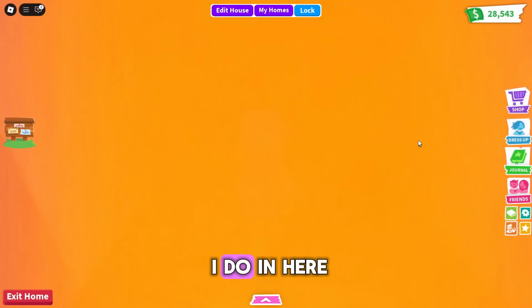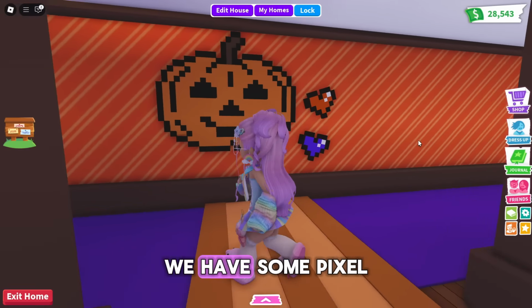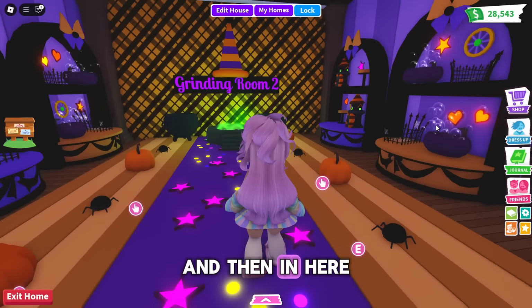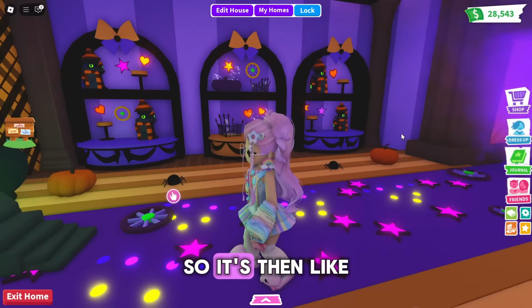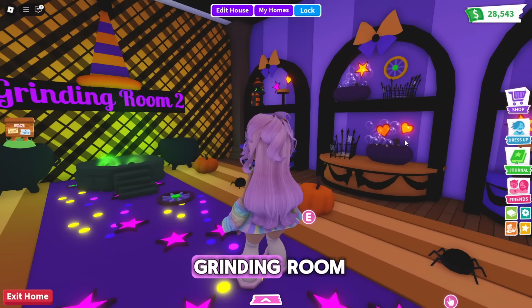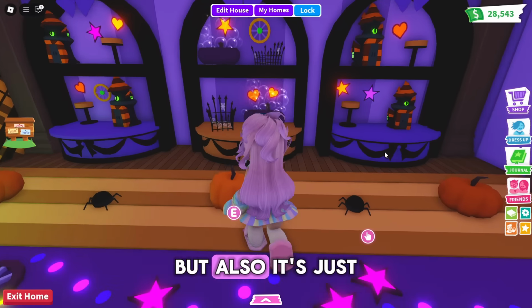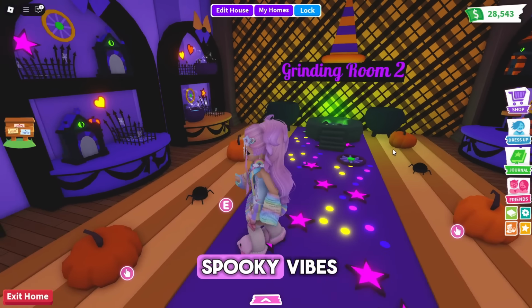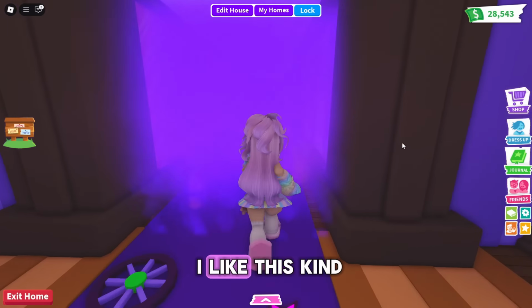And then what did I do in here? Oh, okay, so we have some pixel art. I do love me some pixel art. And then in here, oh, okay, so it's another grinding room. I really like this grinding room. I think it's just because it's so big, but also it's very Halloweeny, spooky vibes. So I like this.